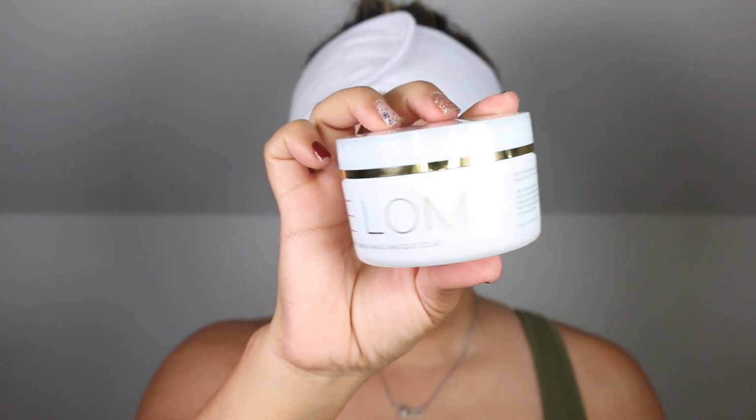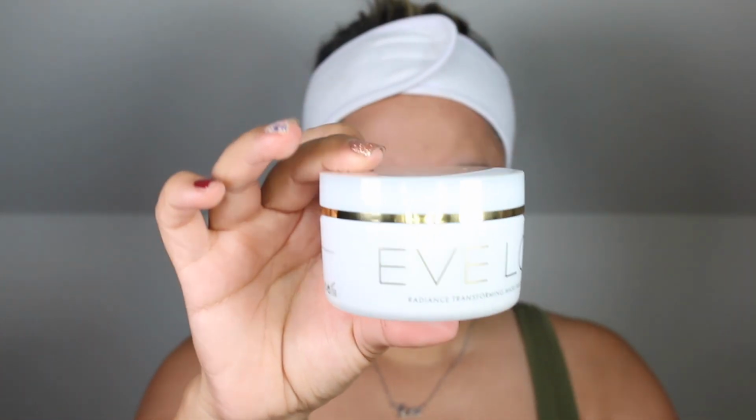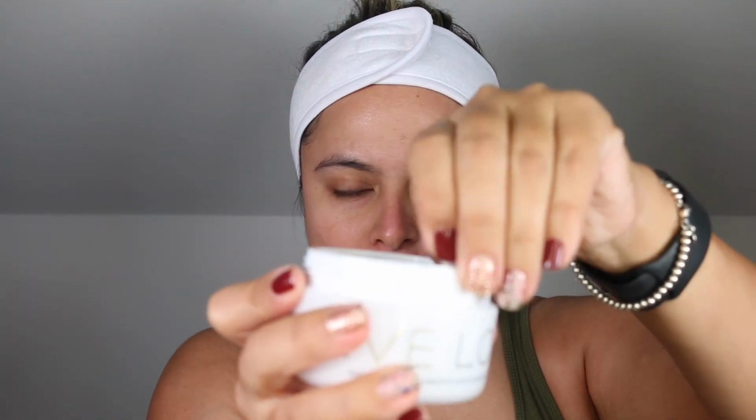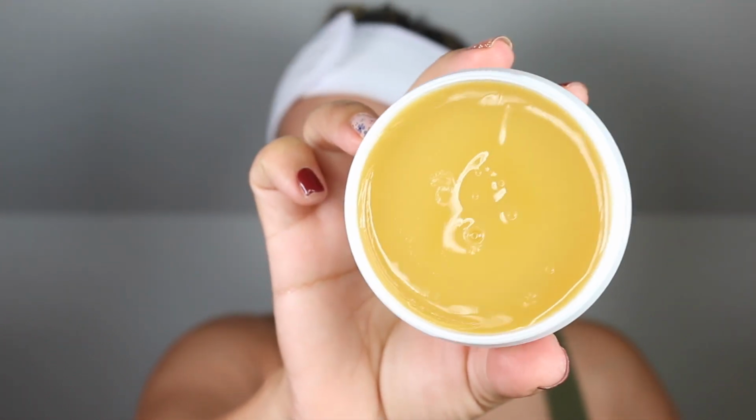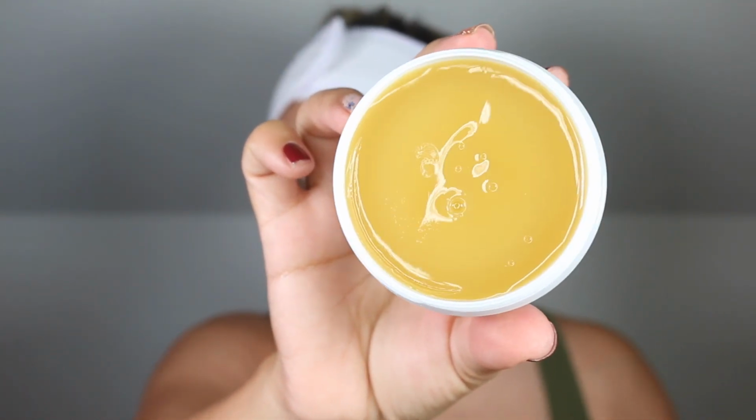I will be trying this mask today for about 30 minutes, and I will be sure to try this as an overnight mask sometime next week. Be sure that you hit the bottom bar for results and my thoughts after using this as an overnight mask.